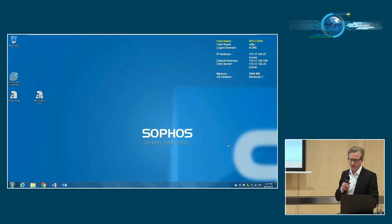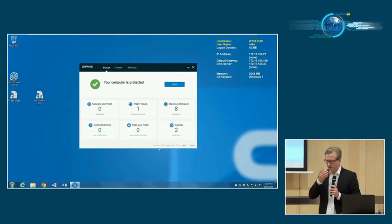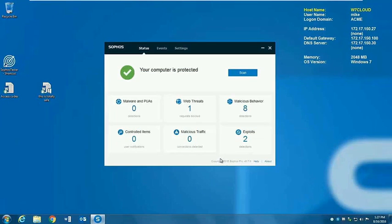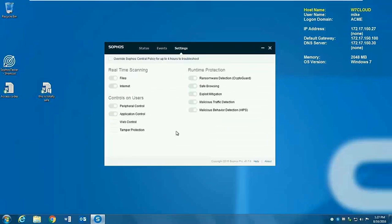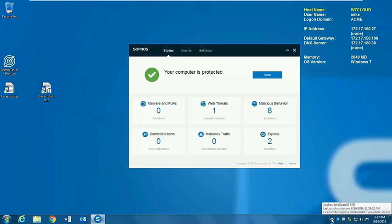So this is an endpoint that we have that has both the encryption product installed on the endpoint and the endpoint protection. And currently this endpoint protection has a green status, meaning that everything is okay, your endpoint is up to date, you don't have any active malwares on your endpoint. We can also go through and see some events that have occurred on this endpoint, and also some settings. We can allow the end users to, for example, override the settings if they need to troubleshoot or something like that on the endpoint, so this is also possible. However, this of course can also be prevented so that the users can't do this if you don't want them to.